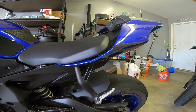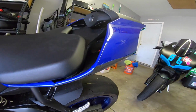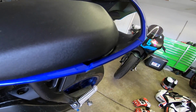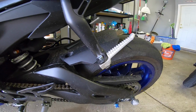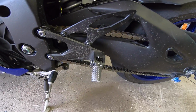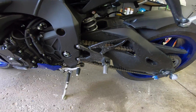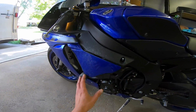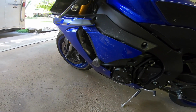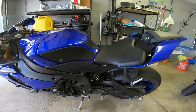The most damage it took was back here. This plastic's gonna need to be replaced. I mean, it cracked it there, it bent it there. So that took most of the damage. Little bit on the passenger peg. Obviously, I'm missing half of my left peg, so that's gonna need to be replaced. But I think that's the extent of the damage. So I got out lucky. This is all just dust from the plastic being sheared off, but overall got out of it pretty lucky.